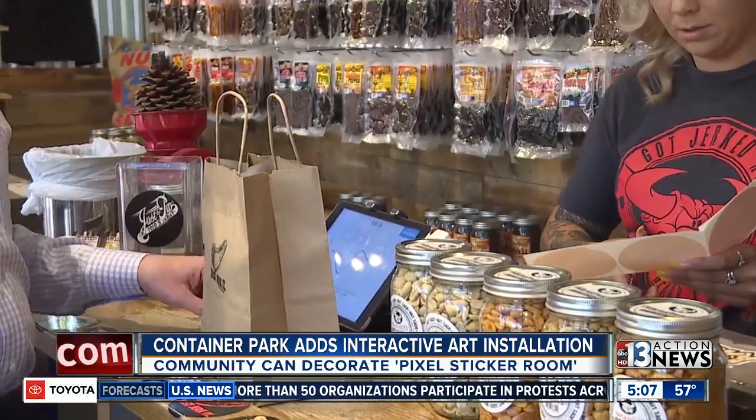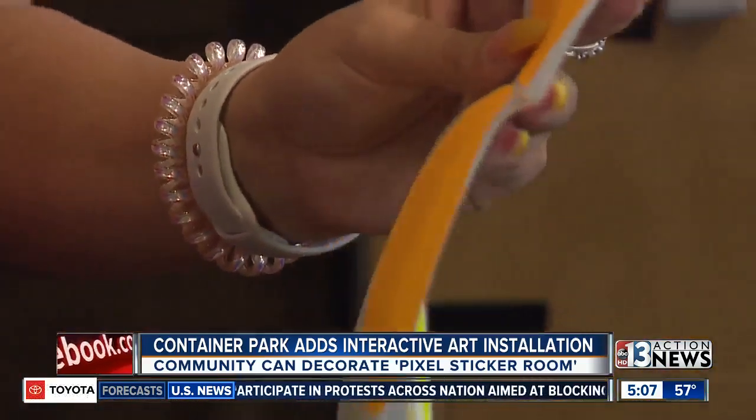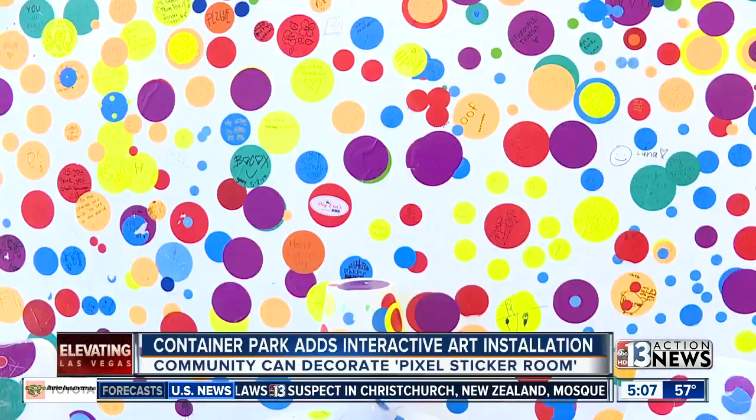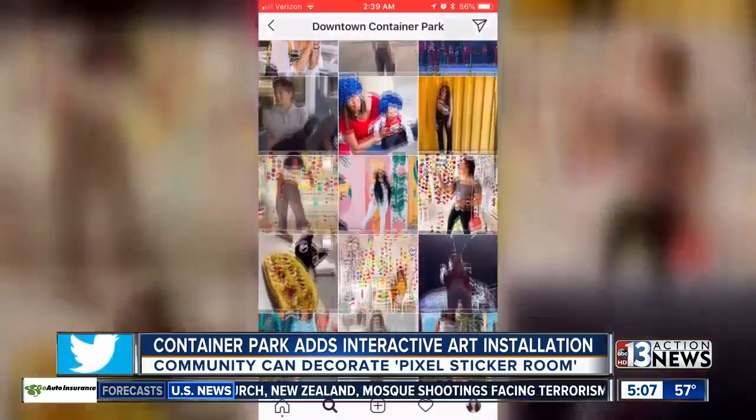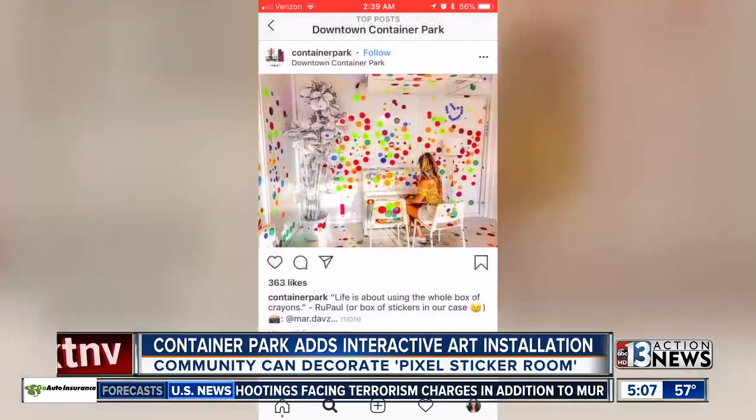When you make a purchase within the park, you receive a sticker. Depending on how much you spend, the more stickers you get. And just to come in here and add to this crisp white room and make it more colorful. The evolving art room is family friendly. My daughter loves it. And Instagram worthy. Hashtag pixel sticker room. So you'll see different pictures and interactions from when guests have been here.